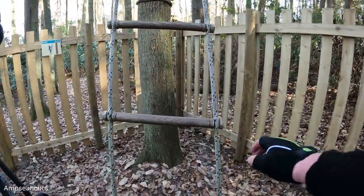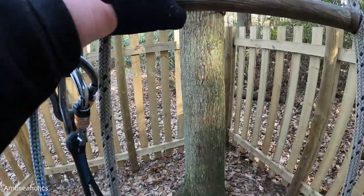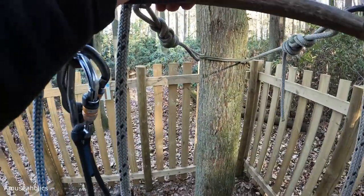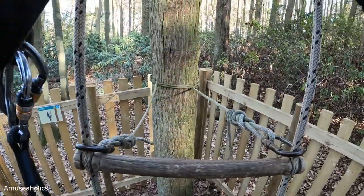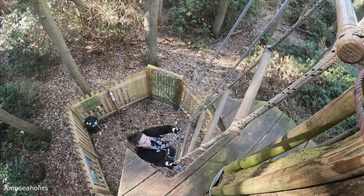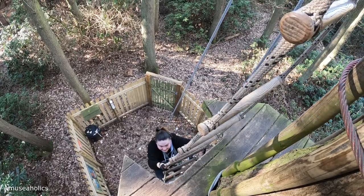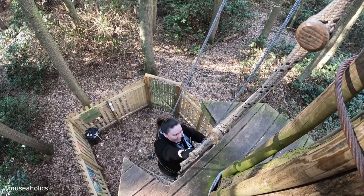What we think might be the last course. Pretty tall ladder leading to another ladder on the next platform by the look of it. Let's get up here and have a look. Yeah, it gets tough, doesn't it? Climbing up the rope ladder towards the top. You got this.